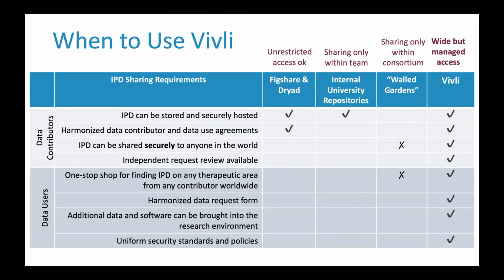If you're only sharing within your own team, certainly your own organization's repositories would meet that requirement. If you're sharing only within a consortium, so perhaps a number of research teams together, the walled garden approach may work very well for you. There are very many different varieties of that, but that's an approach where people who are outside of that consortium cannot access the data or cannot search for it either.